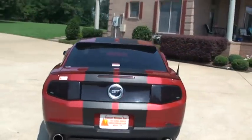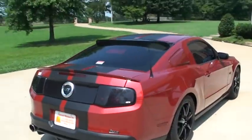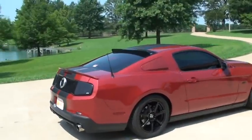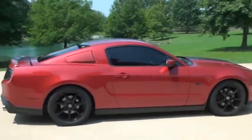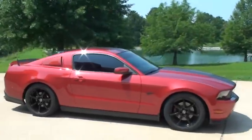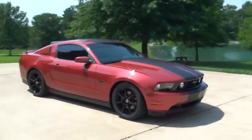It's got a great sounding dual exhaust from Pypes, P-Y-P-E-S. Got the spoiler, rear vent shade. Just a beautiful car with only 18,000 miles. It's a one owner, clean Carfax, Southern car, no rust, and non-smoker.